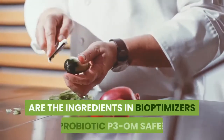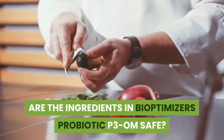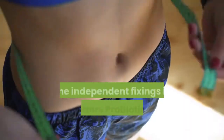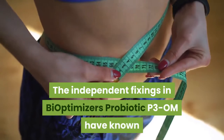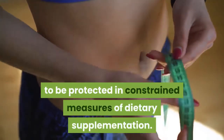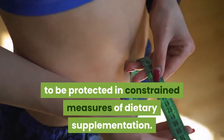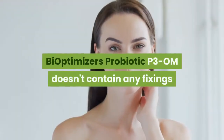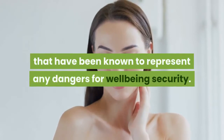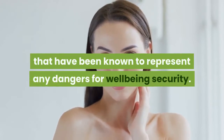Are the ingredients in BiOptimizers Probiotic P3OM safe? The individual ingredients in BiOptimizers Probiotic P3OM are known to be safe in limited amounts of dietary supplementation. BiOptimizers Probiotic P3OM doesn't contain any ingredients that have been known to pose any risks for health safety.